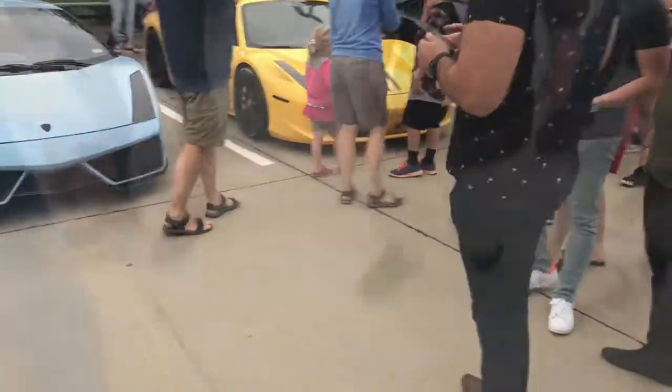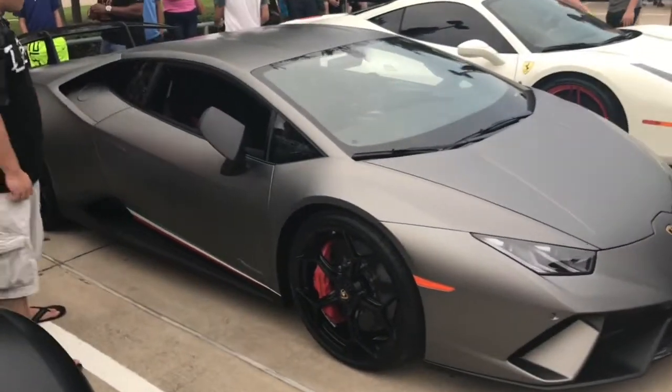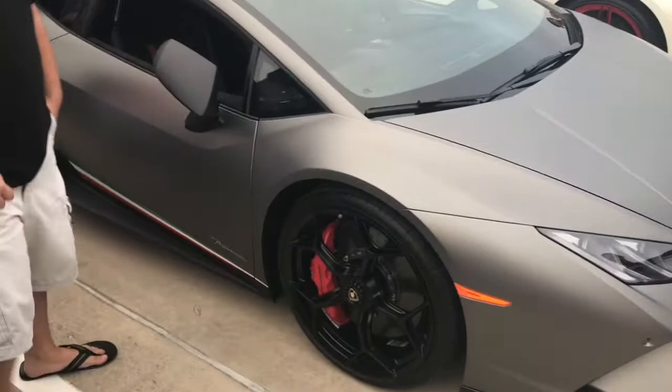Oh, that's nice. All right, guys, we have another Performante in the same color as the last one. The Performante is basically the Super Leggera of Lamborghini.